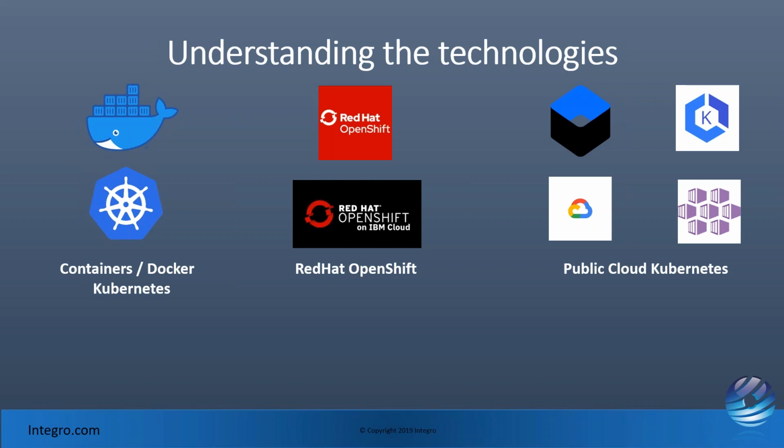Now what's OpenShift? OpenShift is Red Hat's, which is now owned by IBM. It is Kubernetes with another layer on top that includes a private registry, a management console, monitoring, and a lot of additional functionality. And then you can run that on premises or on a public cloud, like Scott mentioned. You can run this on AWS, on Azure, on Google, in IBM's cloud, anywhere you want it. It just looks like a standard application.